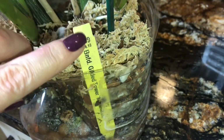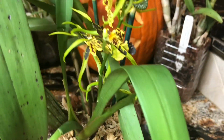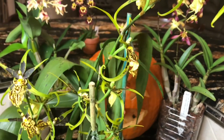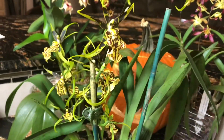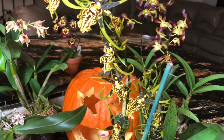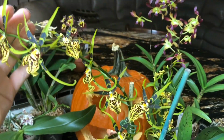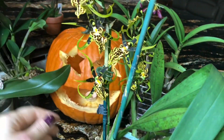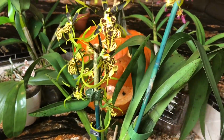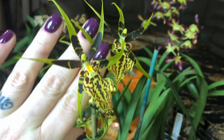And orchid number 8, Banfieldara Gilded Tower Mystic Maze, blooming with 2 spikes on 2 different pseudobulbs. They look nice, but I know this plant can do much better. Last year I had a spike with 14 flowers on it. This year way fewer flowers, and I know the reason why. I still like that intergeneric hybrid.